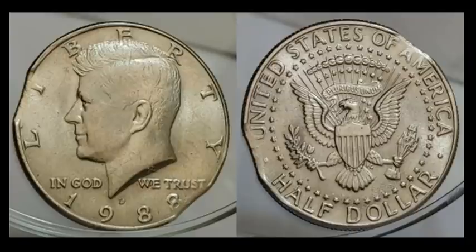These type of errors on the larger denominations of U.S. coins are certainly worth a lot more money than, say, if it was found on a nickel or a penny.